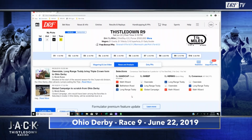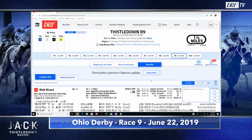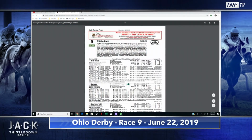And if you don't want anything, you just want your own analysis, your own opinions, you click on Only PPs, you get all this stuff. You can write in trip notes, you can write in race notes, whatever you want. It's all there. And if you're someone that likes to mark up the PPs with a pen, do it on paper. If you're not, you click on this, View Print PPs over here, you see the PDF button, you click single race, and bang, it's going to pop up right here. It's something that you can print right off your computer. You get your PPs in just the fashion that you'd like them.